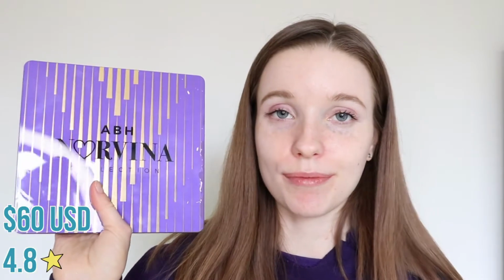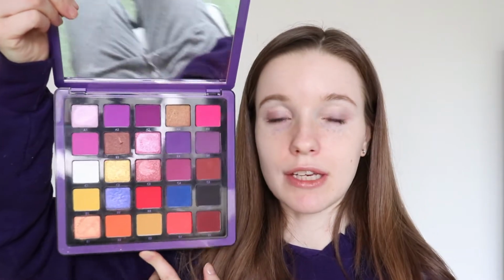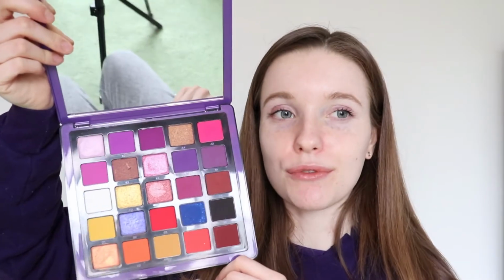So the first palette I have is the ABH Anastasia Beverly Hills Norvina Pro Pigment Volume 1 palette. So this is part of their Norvina collection. Everything in the Norvina collection is 100% vegan, no carmine whatsoever, which is nice. I actually bought number 2 first, and then I thought, you know what, I might need some of these colors for transitions or just to deepen up something.